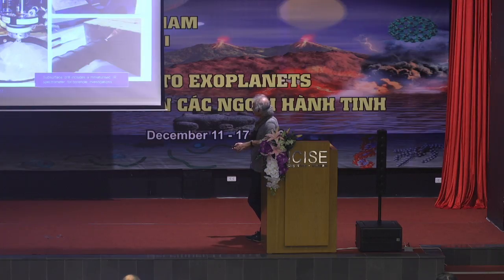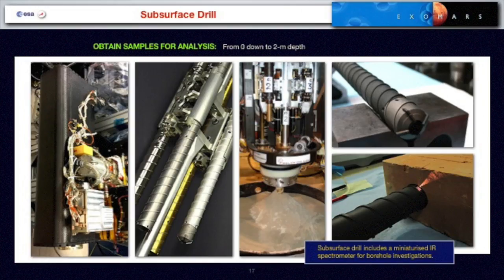The subsurface drill, I will not go into deep detail. It's to get to 2 meters, with a set of 4 sets of 50 centimeters, I don't know the name in English actually, subsystem I would say. So you drill first 50 centimeters. When you have finished, you take the other part and you put it on top and you go another 50 centimeters. And so finally the tip goes to 1 meter and so on up to 2 meters if you need that.